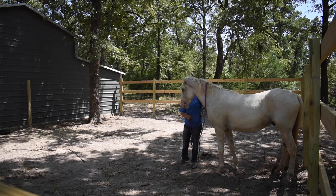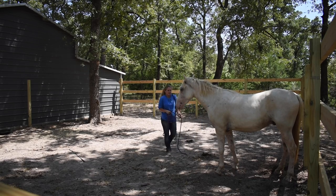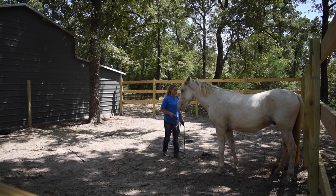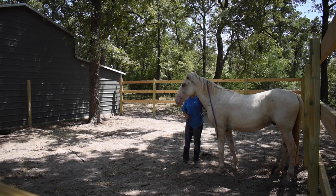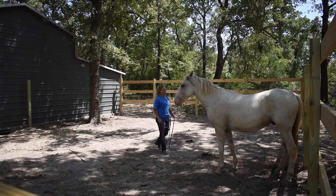Good. Very good. He's still getting a little nervous, but he's holding it together. Every time I reach my arm up, he kind of tenses up. He's like, nope, I want to be good. I'm a little scared, but I want to be good. So I'll just keep doing this until it's no big deal to him at all.